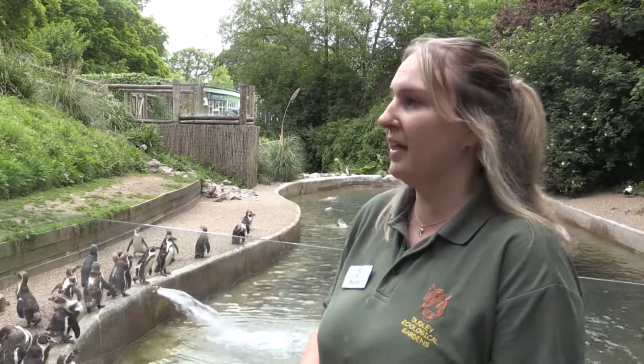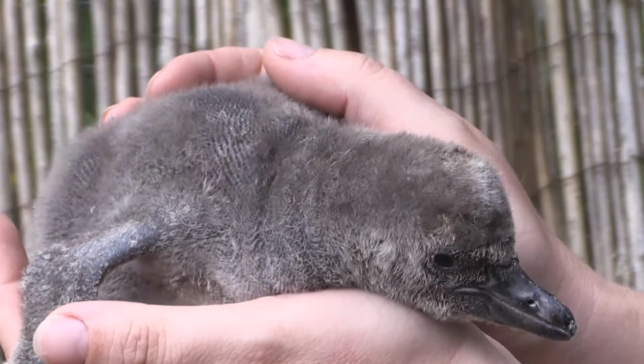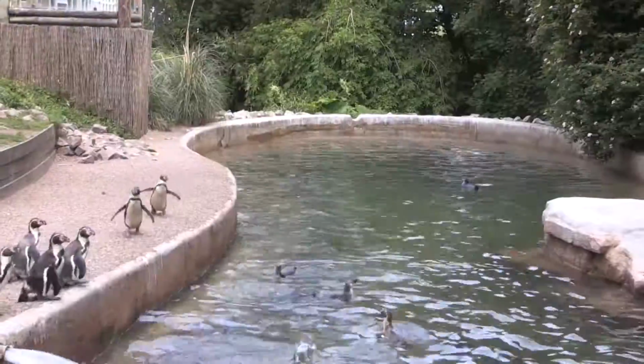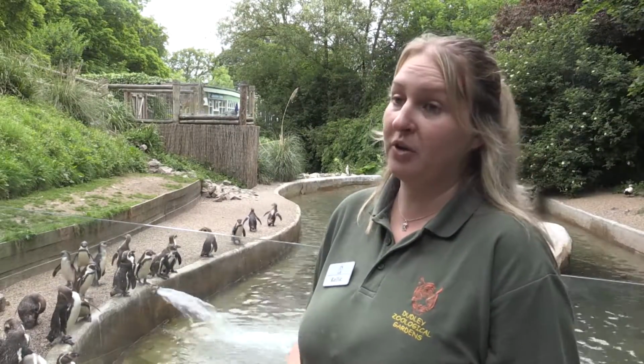So at the moment they range from being only a couple of weeks old to pretty much ready to fledge. We do have a few that have already fledged the nest now as well, that they've lost their sort of fluffy feathers and they've now got their waterproofing feathers and are now able to go into the pool. The parents are incredible. I mean, we would hand rear if we really need to, but we really would love the parents to do it themselves.